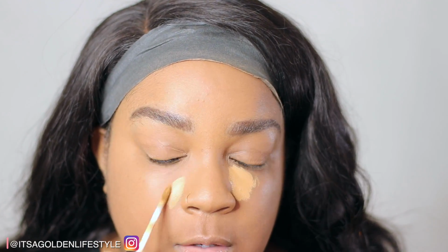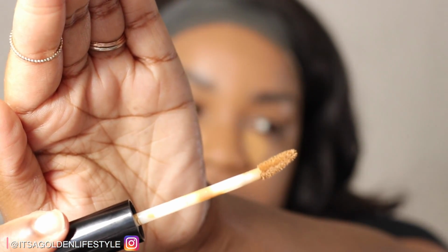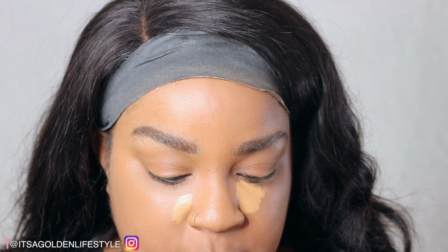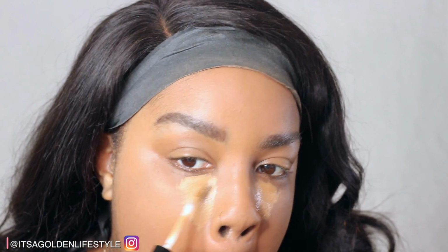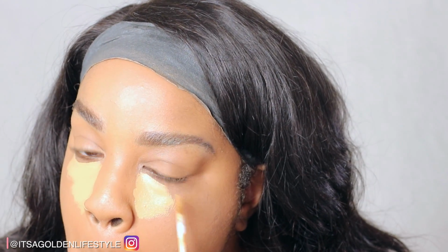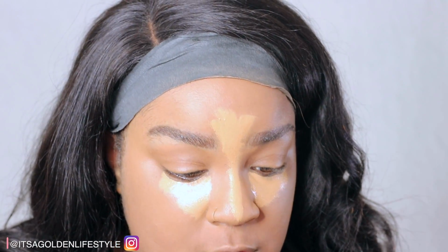It's really creamy. Oh, and I like the application stick. It's got an angle, which is pretty awesome. It feels really creamy putting it on. It comes out of the little jar really easy. It's cold. Super smooth. I love how smooth it is. Yo, this applicator is the bomb.